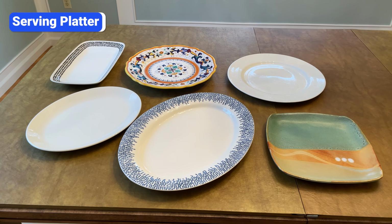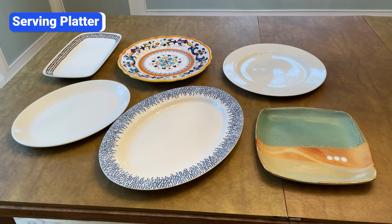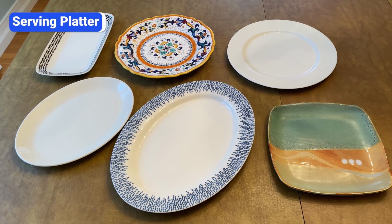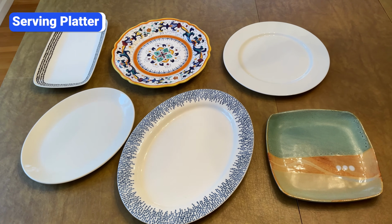You can't go wrong gifting a serving platter to someone who loves cooking and entertaining. Even if they have several platters already, it's nice to have a handful to choose from, and you never know when you'll need an extra one for larger gatherings.